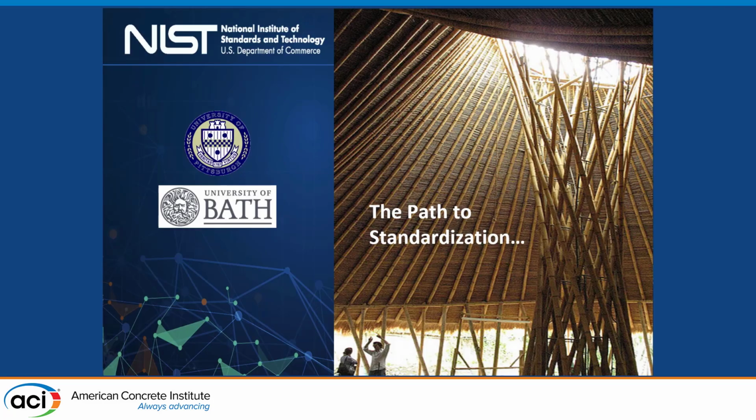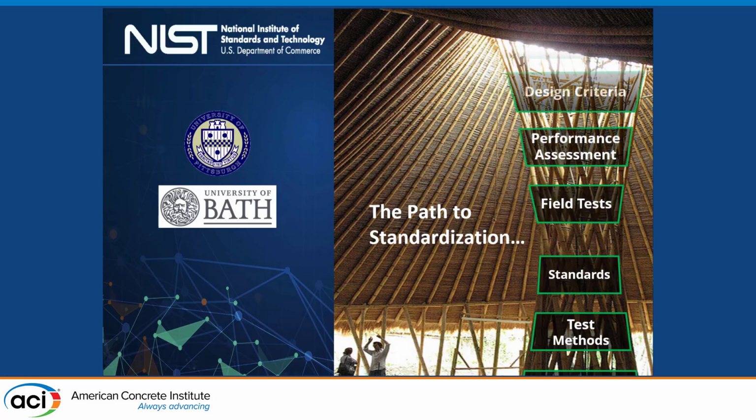And how do we gain that public perception? I really like this slide. You can tell from my bio that I work a little bit in bio-based materials. I've worked on developing standards and codes for bamboo. In that process, we start looking at things from the fundamental mechanics basis. We then work through developing test methods. Then you get to standards. Once we have that, we go into field tests. Then we look at the performance assessment: what happens with that structure once you've got all that? Then you start building up the design criteria, and eventually acceptance and utilization.